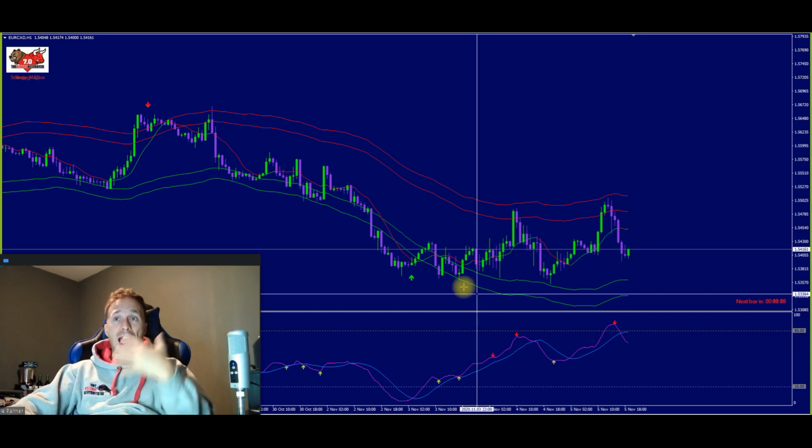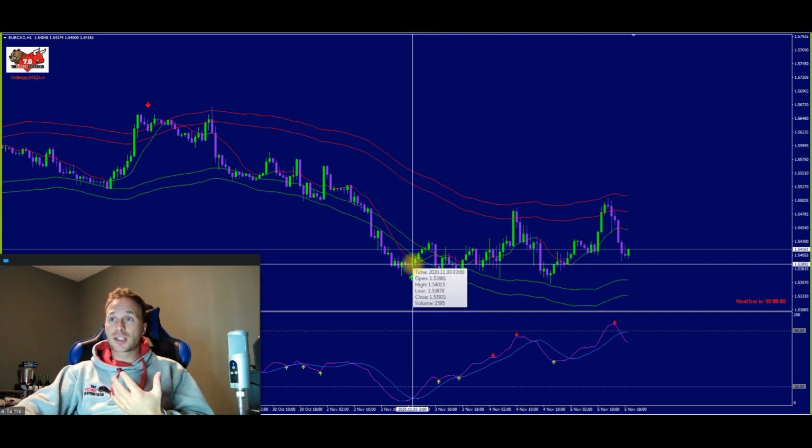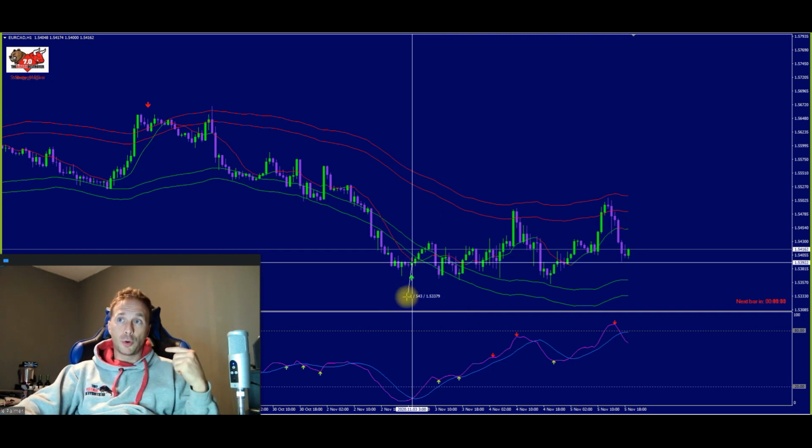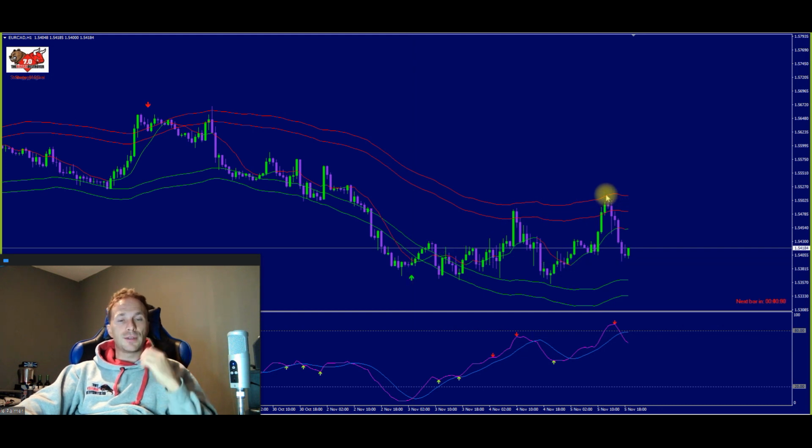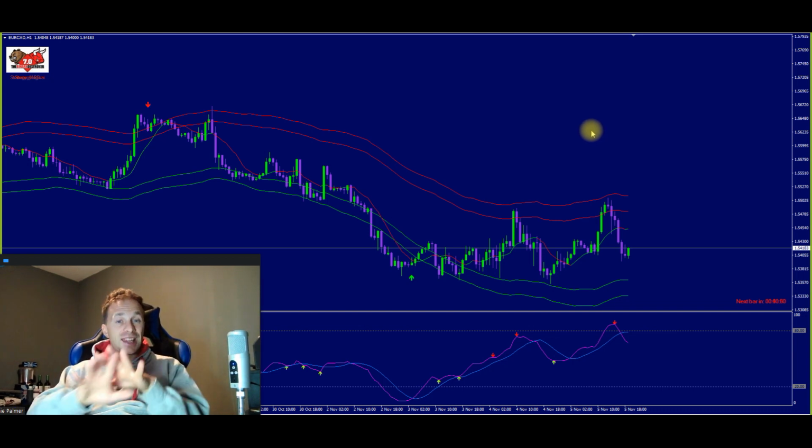And again, how do I play this? I set my stop loss below the support line. So let's say a 60 pip stop loss. What I then do is go for at least a 1-to-1 risk reward ratio. So 60 pips take profit. This trade went, to be honest, 115 pips. So almost a 1-to-2 risk reward ratio. So that is it. Okay, that is it.